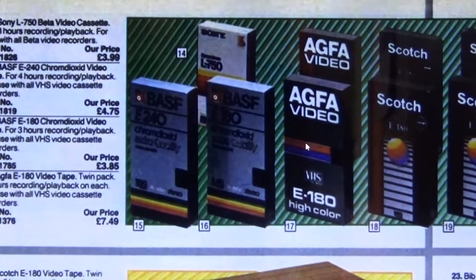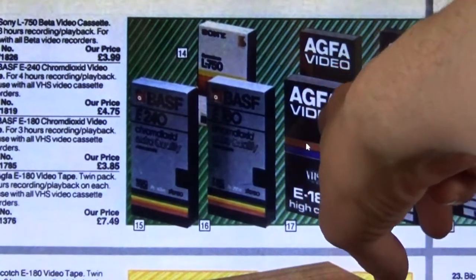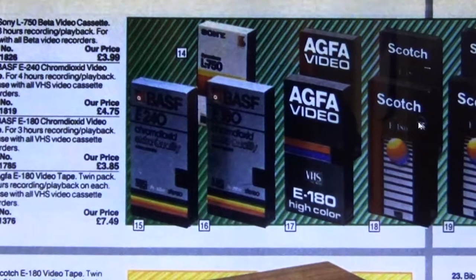BASF Agfa video. We used to have these cassettes. The old Scotch video cassette. Remember the advert with that skeleton back in the 1980s? Re-record, not fade away. Remember that?